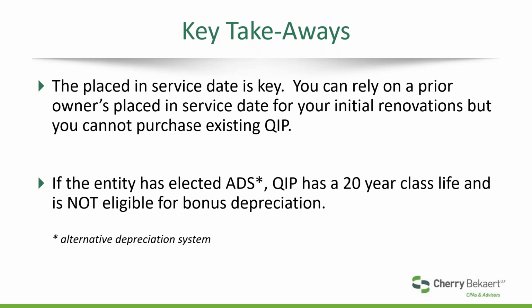So we talked about the fact that if you purchase a building that had been placed in service by another taxpayer, you bought the building from them, and then you did a renovation, you could say that a previous owner had placed this building in service, so your renovations were after that initial placed in service date, even though you are placing the building in service all at one time after your renovations are complete.